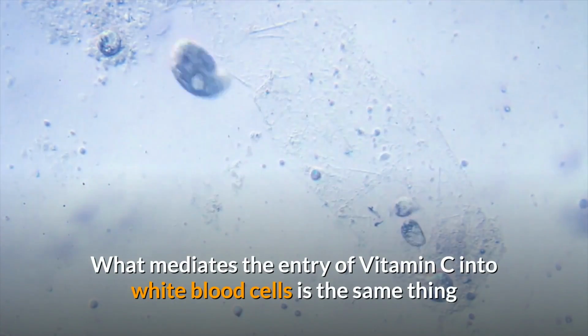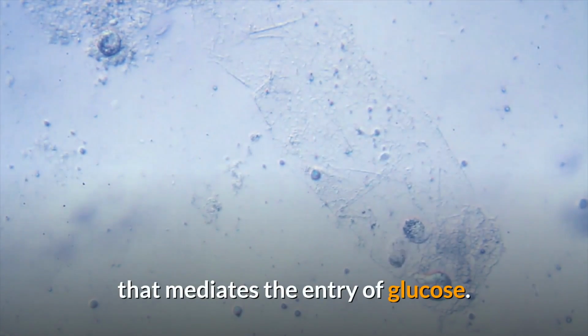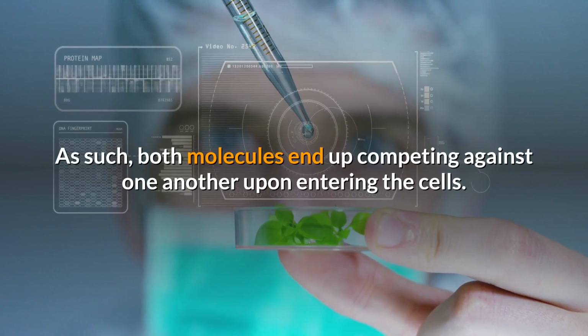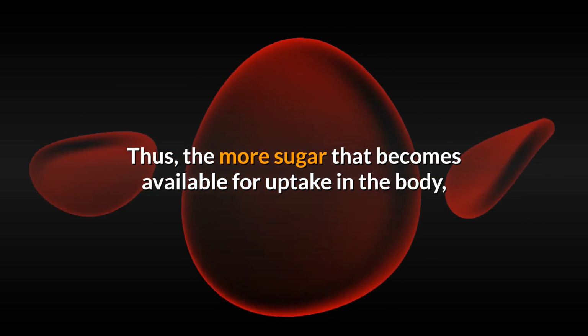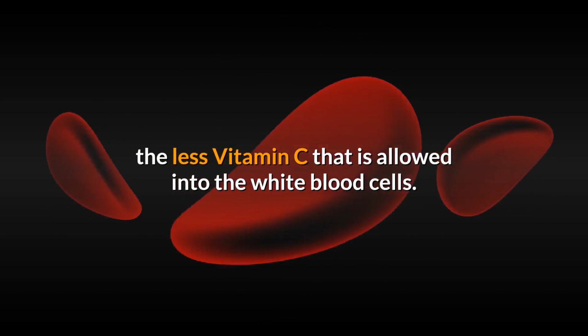What mediates the entry of vitamin C into white blood cells is the same thing that mediates the entry of glucose. As such, both molecules end up competing against one another upon entering the cells. Thus, the more sugar that becomes available for uptake in the body, the less vitamin C that is allowed into the white blood cells.